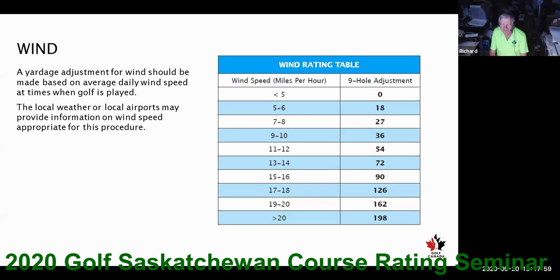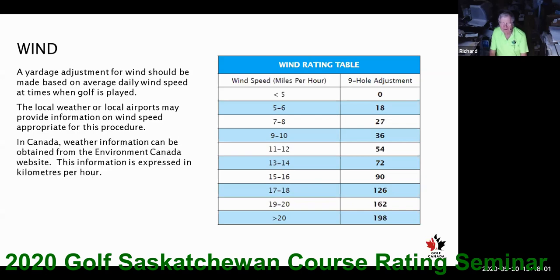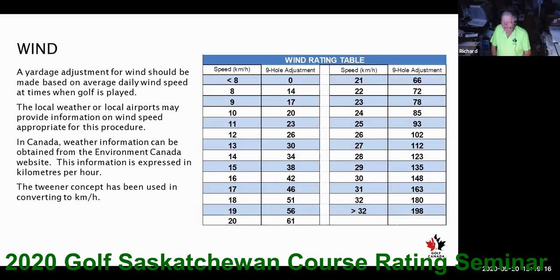And the usual disclaimer about where you can get the information for this. And again, the note that we get our values from Environment Canada's website in kilometers per hour, not in miles per hour. This has the same numbers as the kilometers per hour table that we were using last year and the year before. It just now shows only the 9-hole adjustments.